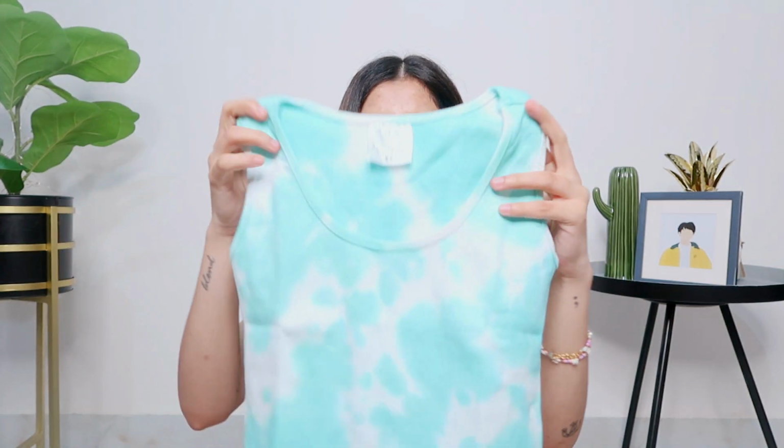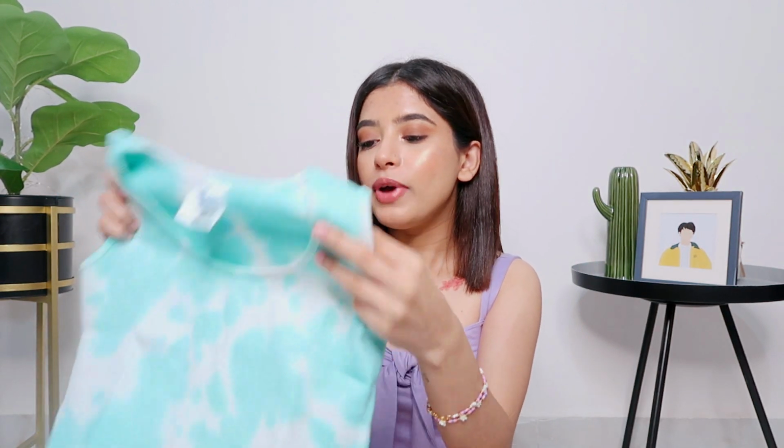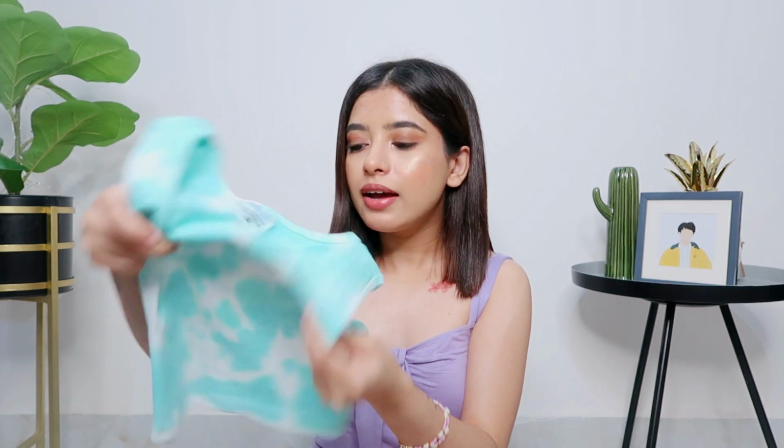So Skionn, she just released these tank tops and look at this you guys. This is such a cool ribbed tie-dye tank top and I cannot wait to wear this. This is so pyara. I wish I wore this today. And let me tell you, this is one of the best materials ever. Like this is high quality stuff. This ribbed material, and even the tie-dye quality and everything, it is very good.